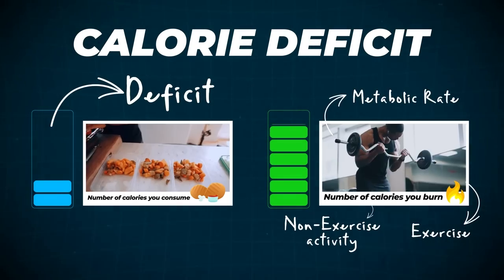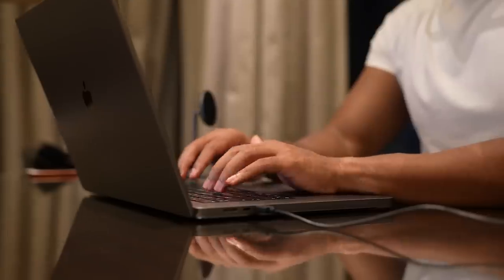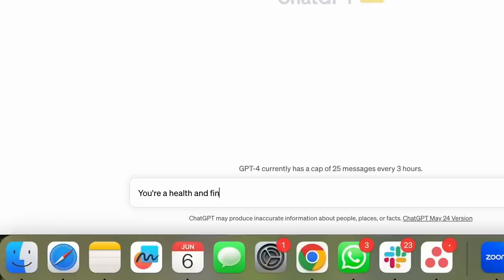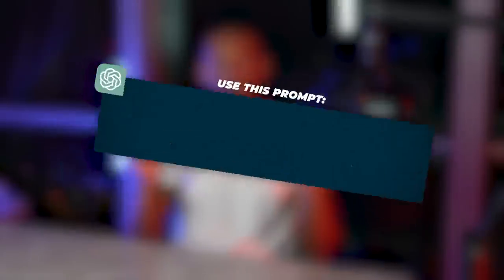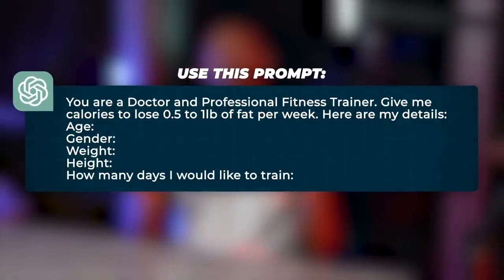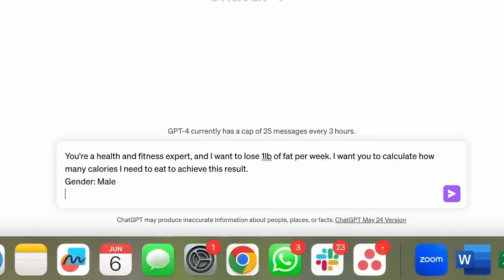Now, how do we establish this caloric deficit? The best and easiest way I can recommend doing this is using artificial intelligence, AI. All I want you to do is go to ChatGPT and insert this information. Tell the AI that you are the world's number one health and fitness expert and you want to figure out the appropriate caloric deficit to lose 1 pound of fat per week. That is what I recommend, and that is what I highly recommend you do not do anymore, because it will not be sustainable. And give the AI this information.